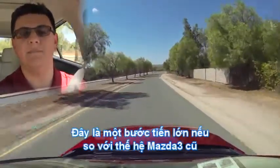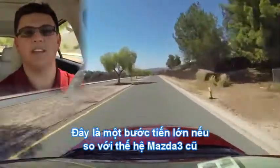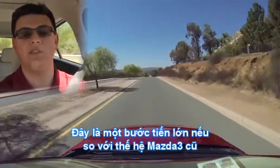That's really a big improvement over the previous generation Mazda 3, and it really is saying something about the Skyactiv technology in general and its ability to improve performance as well as reduce fuel consumption.